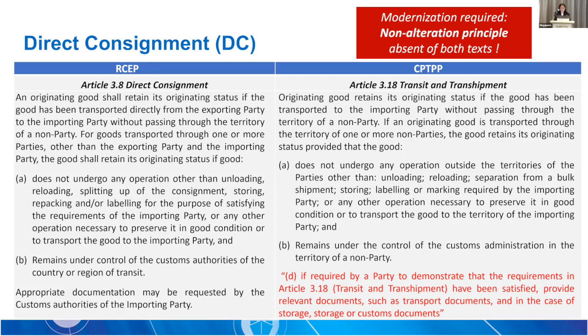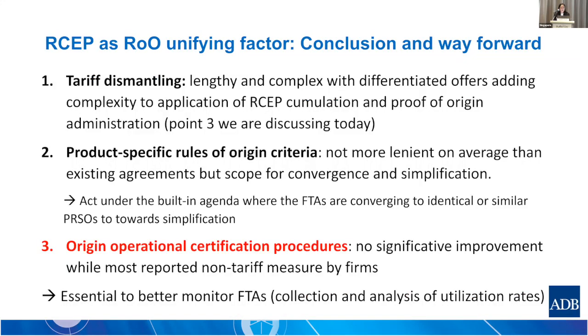Overall, these are just two elements I wanted to discuss now, but of course we cannot cover everything and we need to do further research. But overall, the conclusion is that if you look at RCEP, or mega regionals in general, as a unifying factor, it seems that we still have a lot of work to do, because on points 1 and 2, we have conducted the research already. And as I said, we need further intergovernmental work to move toward convergence and to have more tariff dismantling.